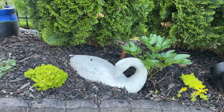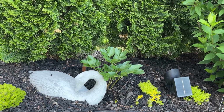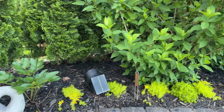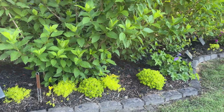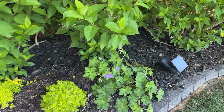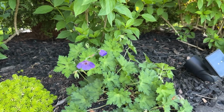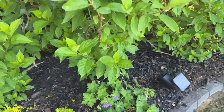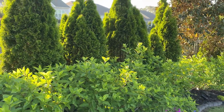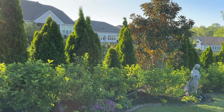I have some unique stone. There's my little goose. I have a peony right there that needs to be moved. I think it's probably too deep in the ground and not enough sun. I have lemon coral sedum as my ground cover, and I have the hardy geraniums as part of my ground cover as well. So my goal is to see no mulch is what I would like to do. So let's step back and look how pretty this whole garden is.